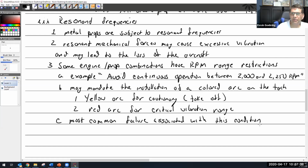So the most common failure associated with this condition, this resonant frequency that sets up, is a blade tip separation. So you get a blade tip depart flight. Even a small piece of a blade tip leaving, I think, is going to set up a catastrophic failure because of the vibration then of the two blades that are not the same weight moving around.